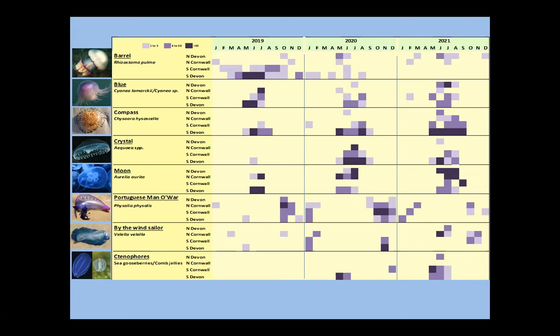And then you've got little coloured squares. So the colours reflect the maximum number of individuals that were reported by any one sighting in that month. So we didn't add up all of the sightings. We just said, well, what was the highest number in any one event in that month? So the light grey would have been up to 5 sightings. The purple would be anywhere between 6 and 50, and the black is where more than 50 individuals were reported.